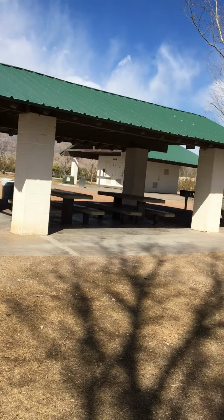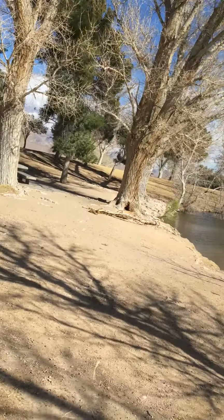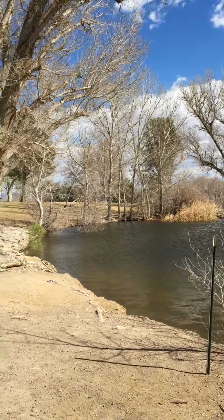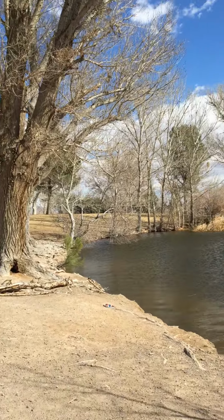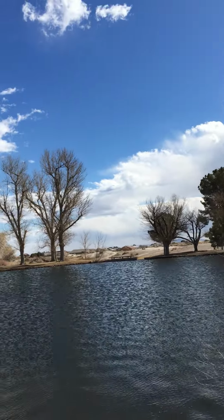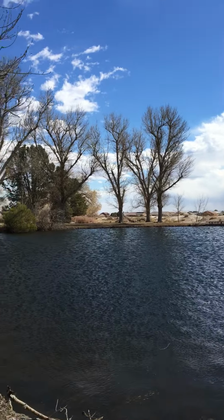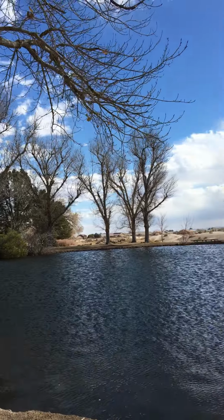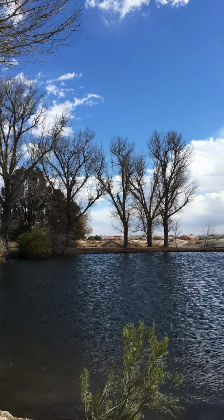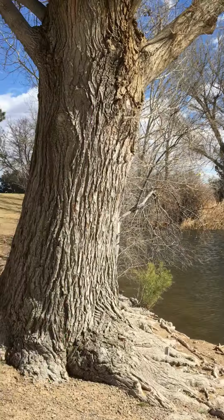More gazebos, bathrooms behind. Homes in the background. Lucky people. We're going to take a walk up the little hill so I can show you what is on the other side of it.